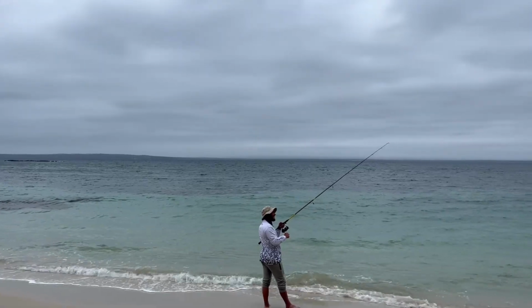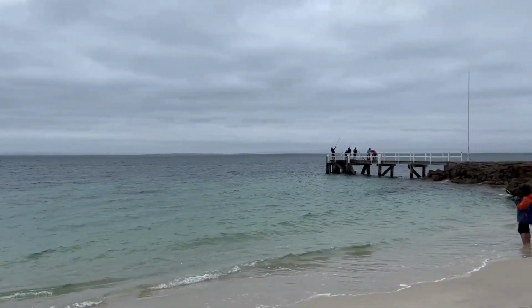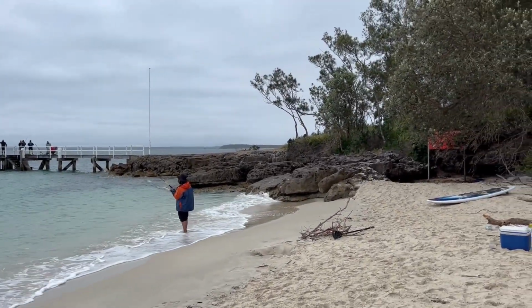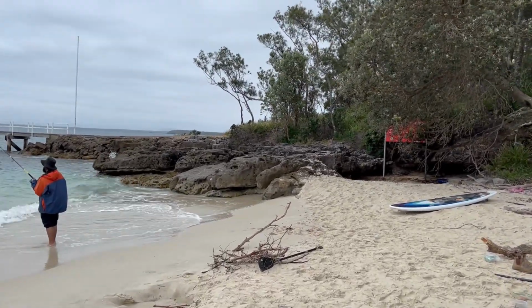It was also nice to see people surf fishing and spending the good times over there. And there is a small bridge connecting to these rocks. I myself tried to climb the rocks just to look at the spectacular greenish and clear water from the top.